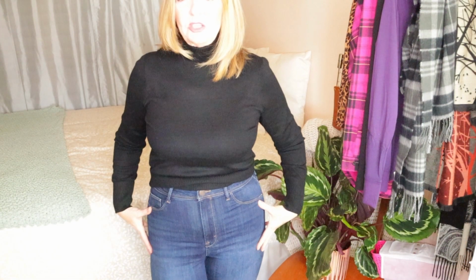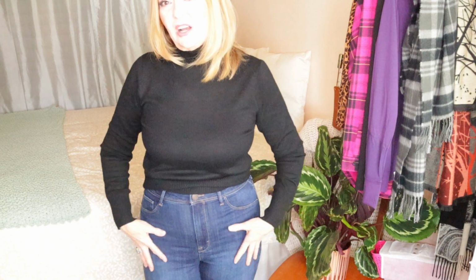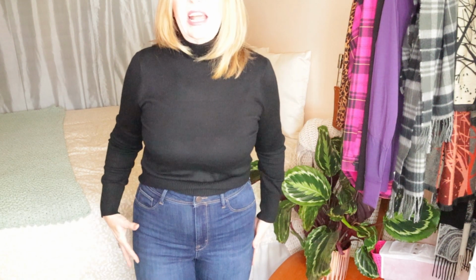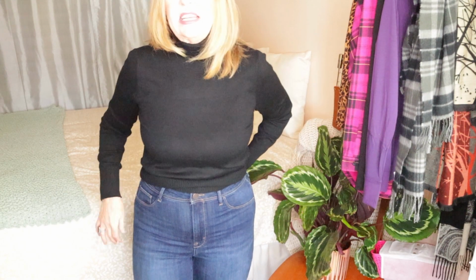These are the Time and True jeggings from Walmart. And although they're calling them jeggings, I feel like they're more a pair of jeans. They do have stretch to them, but they don't necessarily feel like an absolute second skin. They retail for $17.99, which I think is just a bargain.